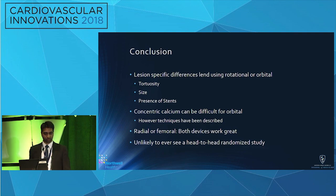Concentric calcium can be difficult for orbital atherectomy, and then, as was said by the speaker earlier, there's really no reason why you cannot perform atherectomy radially. It's what we do in our clinical practice all the time. Given that orbital atherectomy has taken it for larger vessels, the advantage is that you don't have to go over a 1.75 burr in many cases if you're going to use rotational atherectomy, and you can do everything radially through a 6 French guide. You don't even need to upsize to a 7.